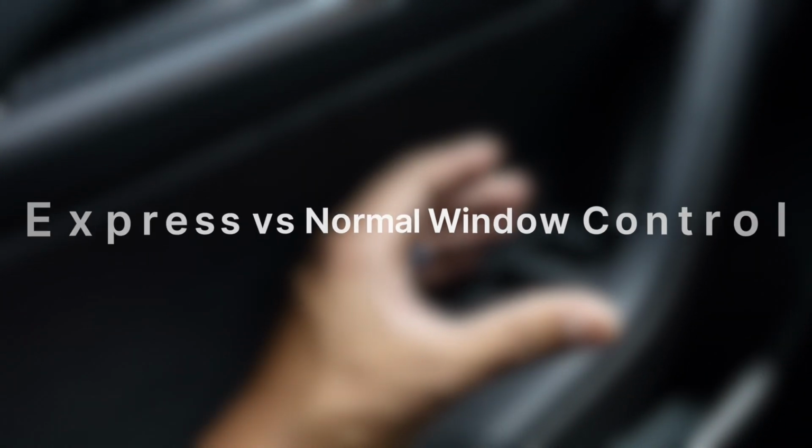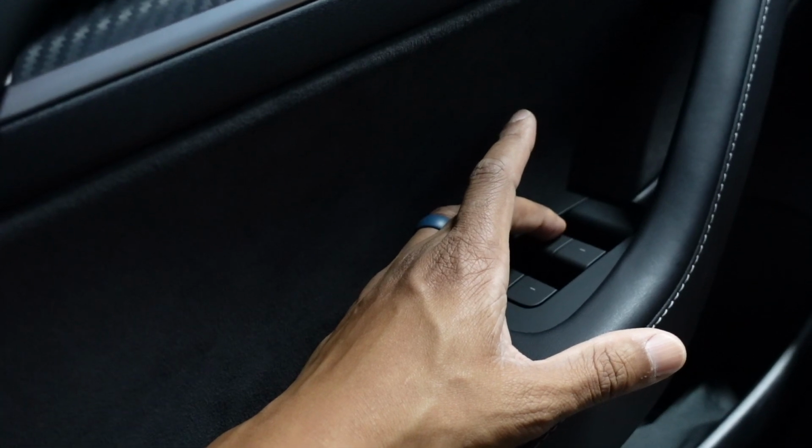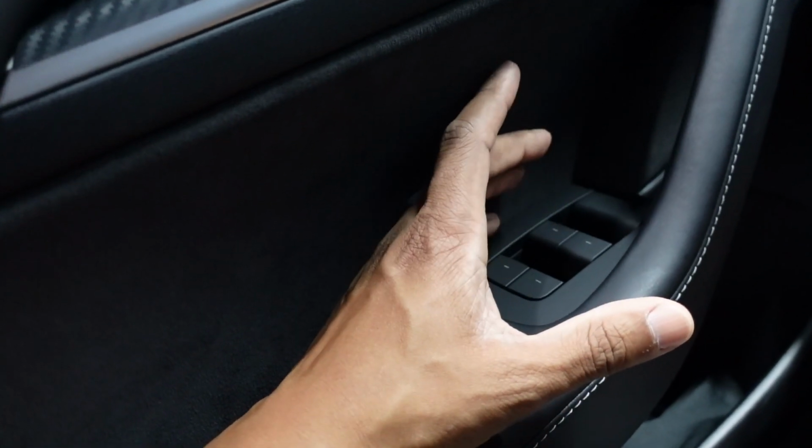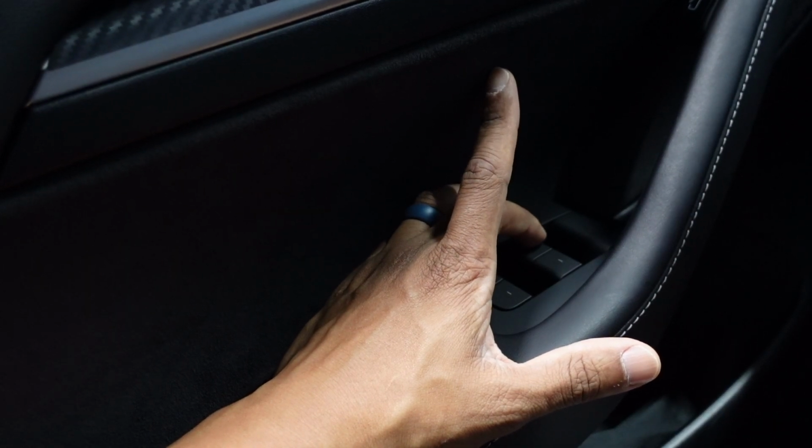Your window control. So, like most cars with automatic windows, you've got two detents in here. So pressing it down like that, a little bit, you can control how much you want. Now there's a resistance point in here. If I press past the resistance point, it should be the express down, which means it'll automatically go all the way down. Okay, same thing going up.